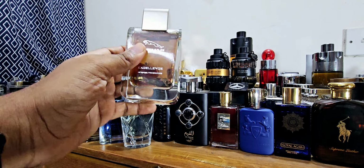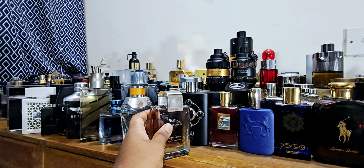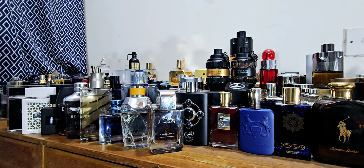But look at that bottle. Look at the juice colors. This is stunning. So these are fragrances people should look at. Excellence Intense. Check out my review. I think only 2 to 3 people reviewed this fragrance.